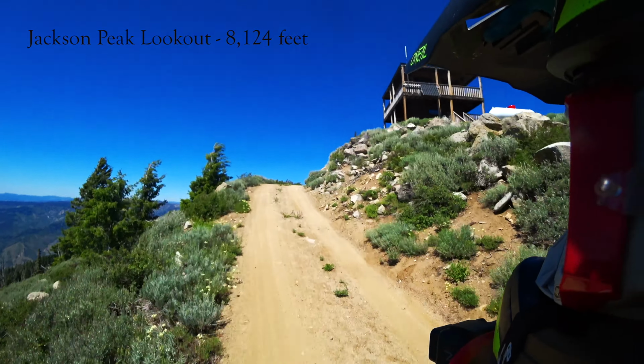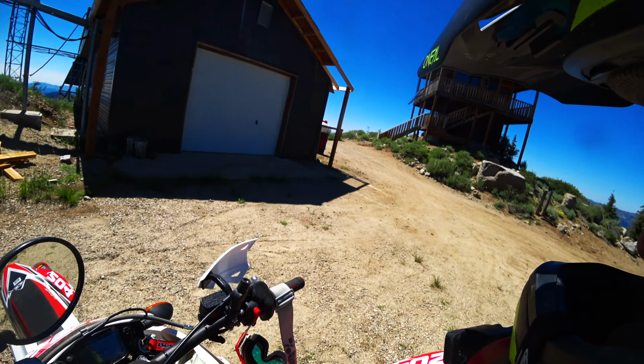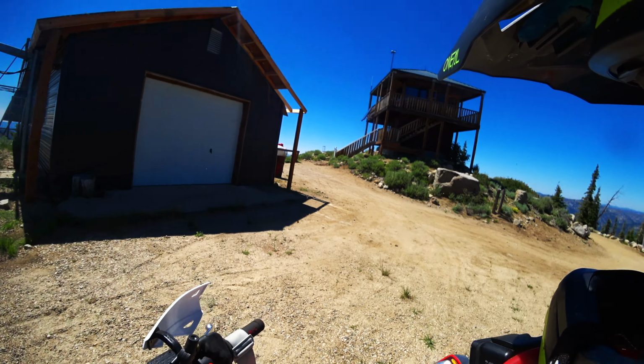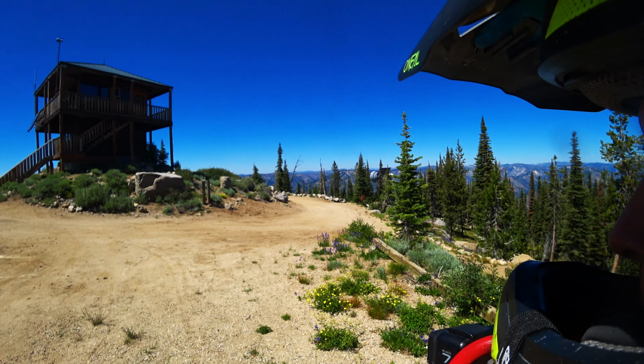Jackson Peak Lookout, I would give this one a 3 out of 10. It was probably the nicest lookout I've ever visited as far as the building structure, but as far as the view goes, there wasn't much to it.